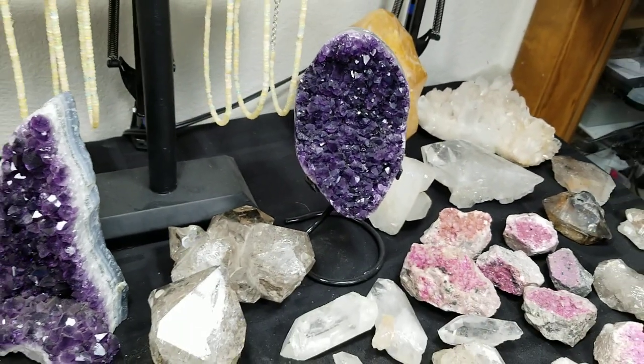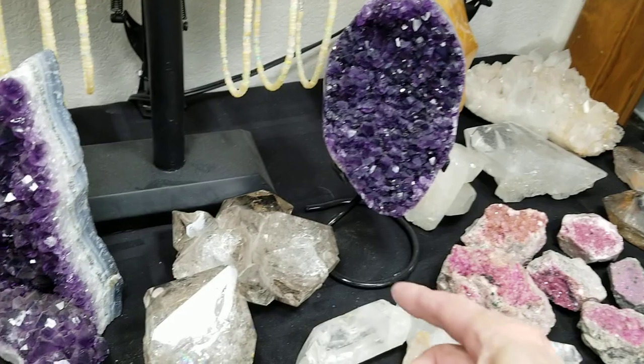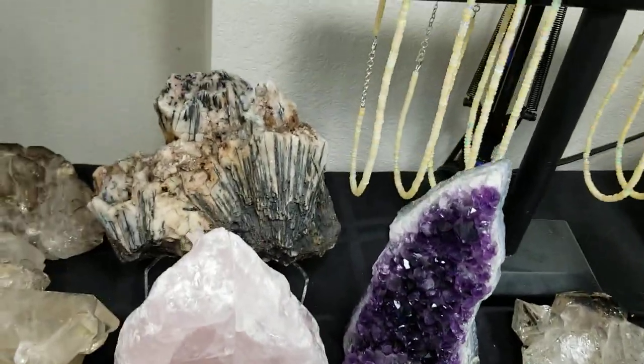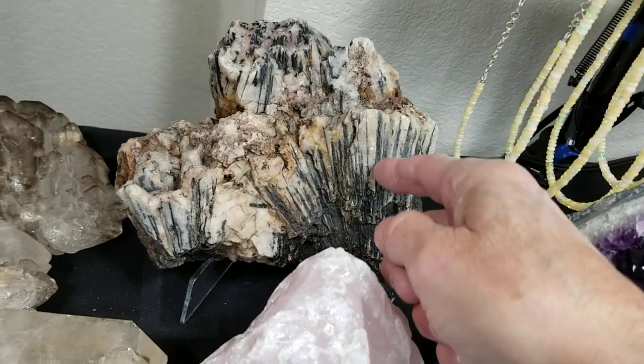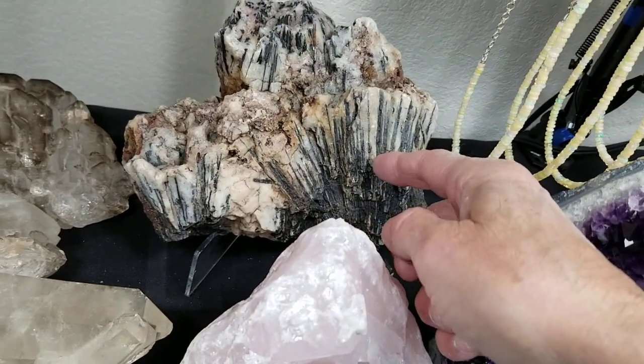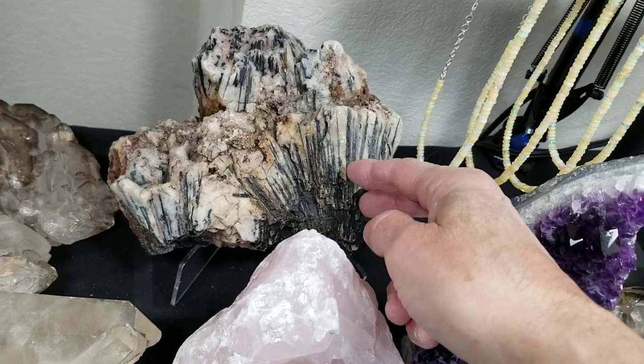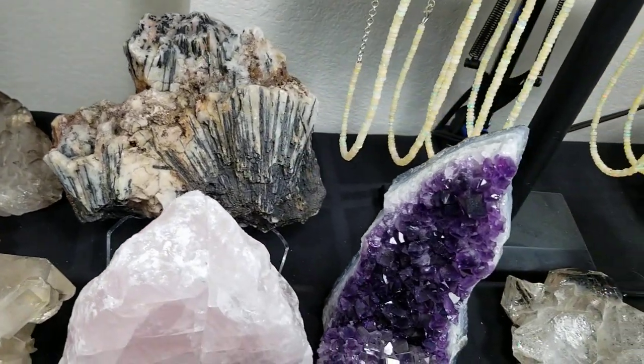We have a couple beautiful amethyst pieces. This one's on a stand. This one stands up beautifully on its own. This back here is a piece of black tourmaline and quartz from Sonora, Mexico, and I picked up over 100 pounds of this from a miner who pulls into my driveway with his pickup truck and lets me have first crack at some stuff he's got.